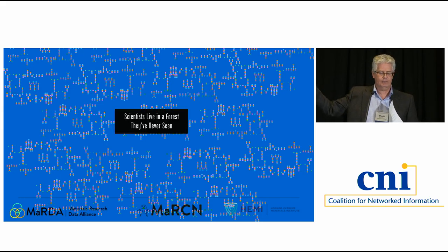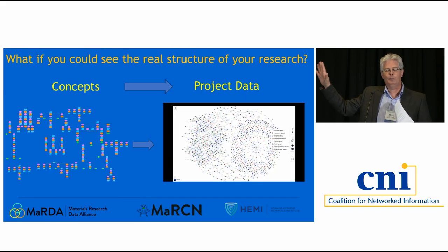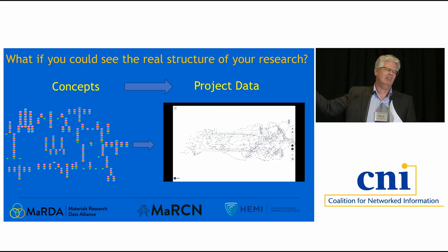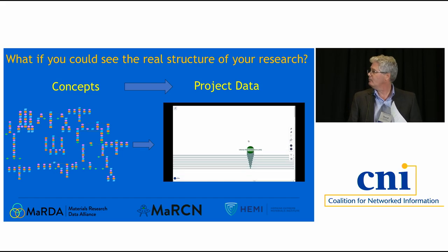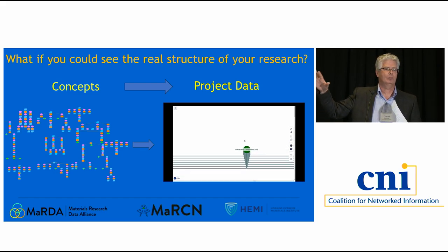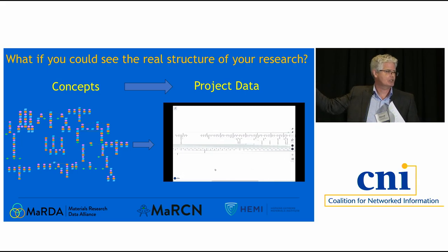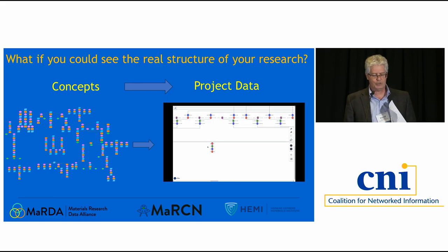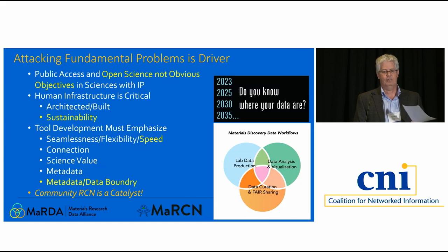So scientists live in a forest that they've never seen. But once we start connecting their data across the entire enterprise, we start to make the invisible visible. We've taken this further into full project data. The graph on the right has about 8,000 links in it, but we have some that go over 30,000 links, and then it becomes a really cool visualization problem, right? It looks nice as a cloud, but we can actually think in terms of all those processes just like Gannon did, and we're rolling out tools to do that sort of thing, and of course it only works when we have the whole community involved.